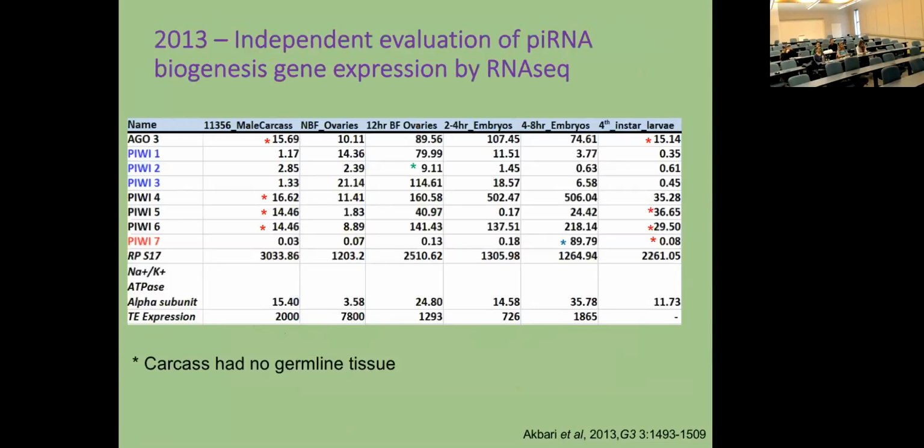And subsequent to that, Omar Akhbari, not interested in this pathway, but doing a very comprehensive RNA-seq analysis of every gene in Aedes aegypti, published in Genome Research in 2013. Every gene was examined. We're just interested in these. This also confirmed, albeit at low levels, AGO3 expression in carcass. piWi4, 5, and 6 were also expressed in carcass tissue, confirming Jennifer Wright's original results. And piWi2 was down even in the germline, but at least in 12-hour blood-fed ovaries, there was some level of expression.